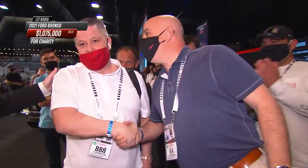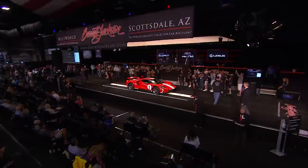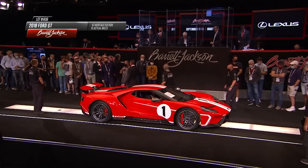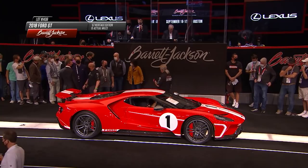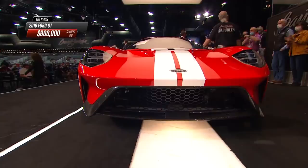$1.075 million. Thank you, sir. And speaking of red, here comes the car Craig and Steve talked about earlier. Lot 1408 is a 2018 Ford GT '67 Le Mans Heritage Edition. Well, the previous Heritage Edition on the GTs that were made 15, 16 years ago was based on the Ford GT that won in '68 and '69. This is based off of the Ford GT that won Le Mans in 1967. And it had a totally different look. Didn't have that blue and orange.